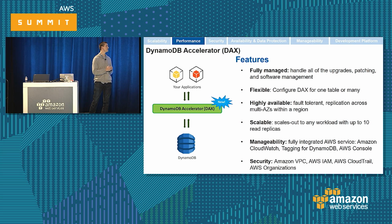High availability is achieved by enabling you to create clusters that have nodes in multiple AZs. So in the unlikely case that there's an issue with a node or an AZ, there are still 2 nodes, for instance in a 3-node cluster, that enable your application to keep moving along. And DAX also enables you to scale that out. So say, hey, 3 nodes isn't good enough for my application.